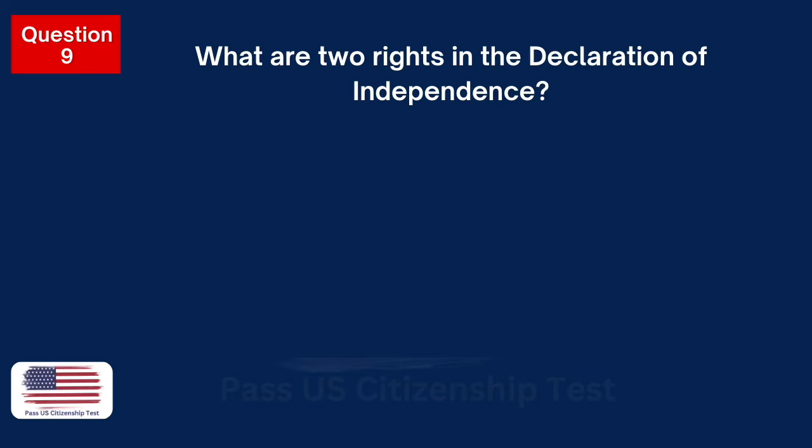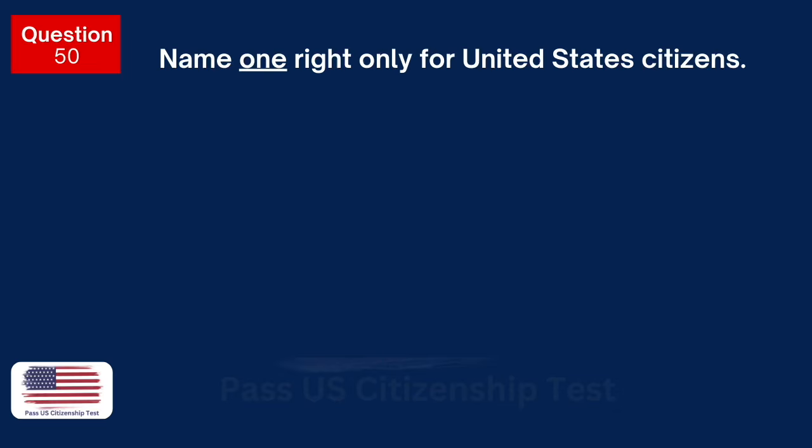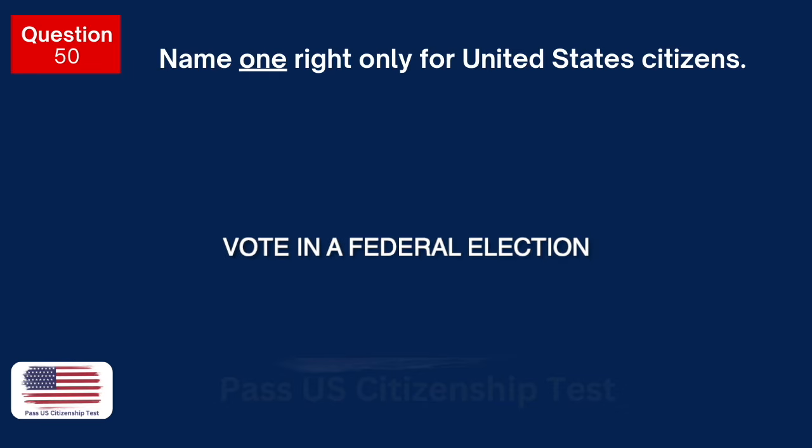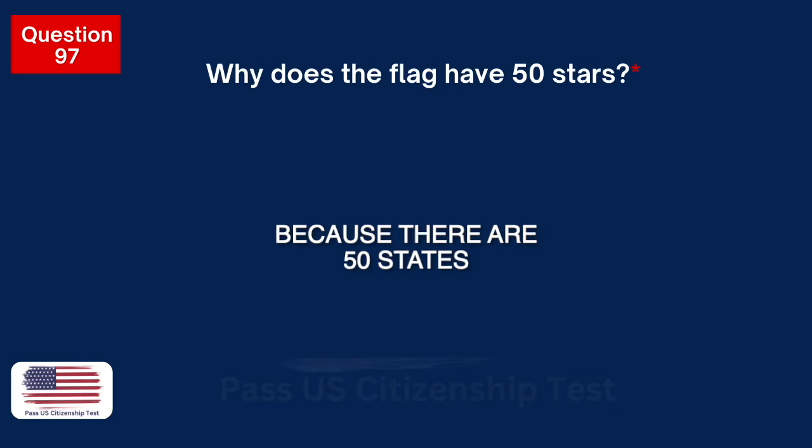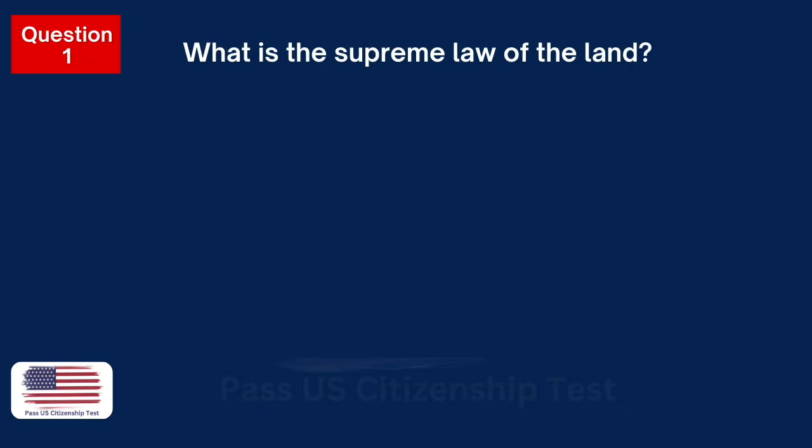What are two rights in the Declaration of Independence? Life, liberty. Name one right only for United States citizens. Vote in a federal election. Why does the flag have 50 stars? Because there are 50 states. What is the supreme law of the land? The Constitution.